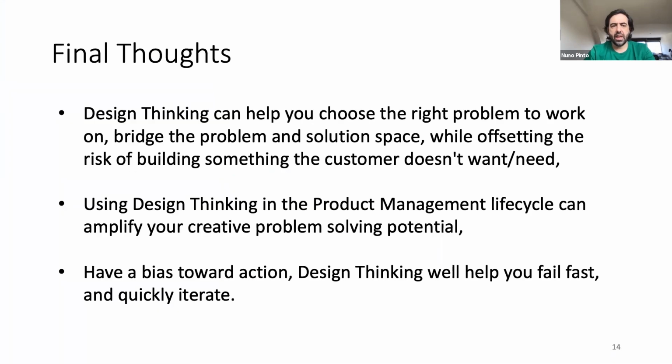And as final thoughts, I really think that design thinking, if done correctly, can help you choose the right problem to work on, bridge the problem and the solution space, so going from problem space to solution space. And because you are validating that problem right from the get-go, and you have solid data points that the customer resonates with it, when you build it, you will be offsetting that risk of the customer not wanting that product. So I think using design thinking, the product management lifecycle can truly amplify your creative problem solving potential.